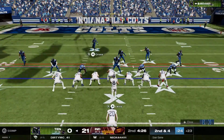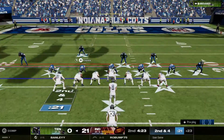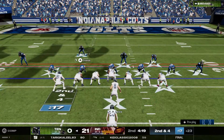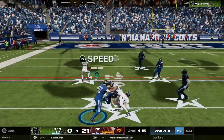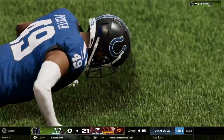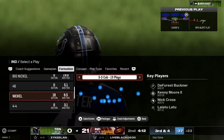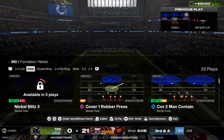They'll work now on 2nd and 4. Short pass taken in by the tight end. A very nice open field tackle there. He could not get free and gains nothing.